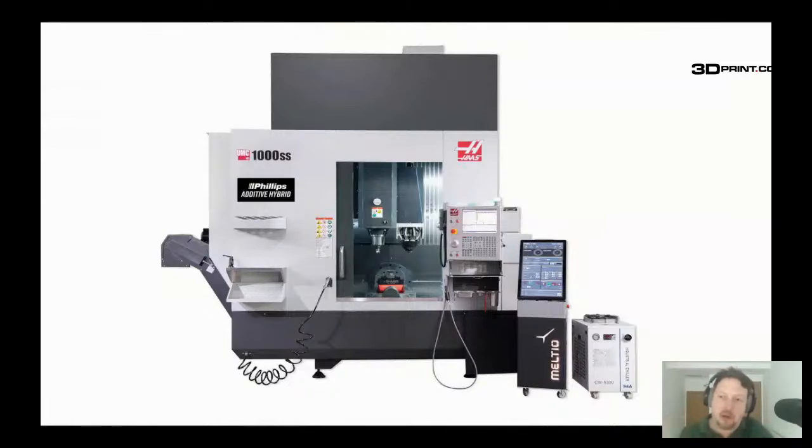So this makes a near net shape part, and then the Haas machine will then mill it down to make it nice and smooth again. So this can make parts that are in the tens or maybe $100 or whatever, instead of thousands of dollars like some of the other systems, which also makes it very suitable from a cost picture.